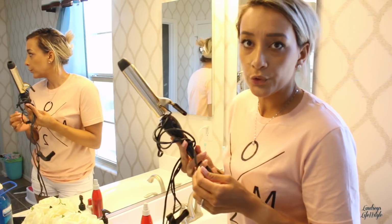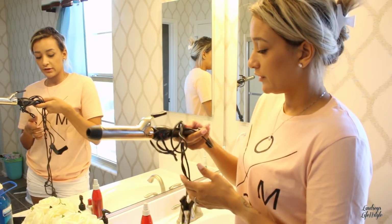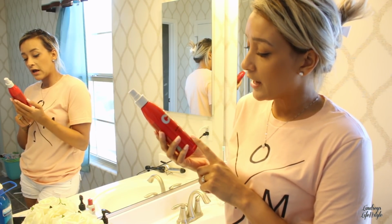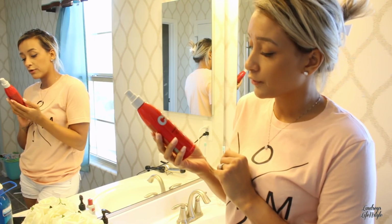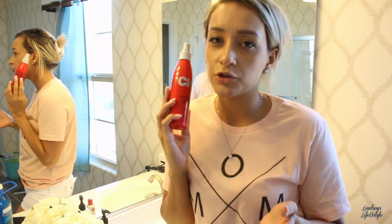I just used this old curling iron from Pro Beauty Tool, this Chi 44 iron guard. So this is a thermal protection spray. So it's basically a heat protectant. You want to make sure that you're using a heat protectant before you straighten or flat iron your hair.